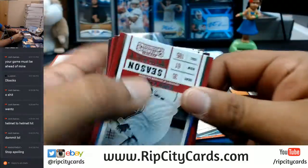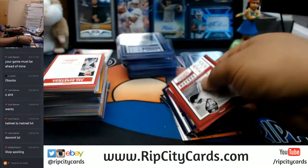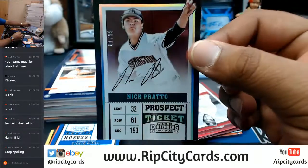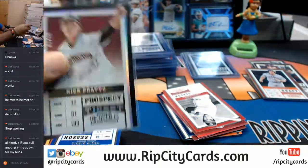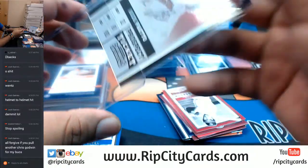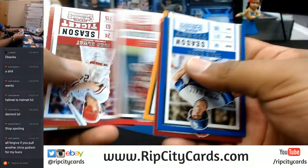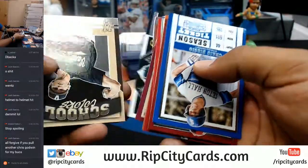Alex Lange, /99 with the on-card auto. Can't help myself, Maggie Meat. What do we have here? Nick Pratto /1/99. That's an eBay 101. Well, it's going to be kind of hard to pull a Chris Godwin in Contenders Baseball. But, wait, you got the Bucks in Impeccable, right? So, yeah, that'll happen for you later on tonight. It has been spoken into existence.